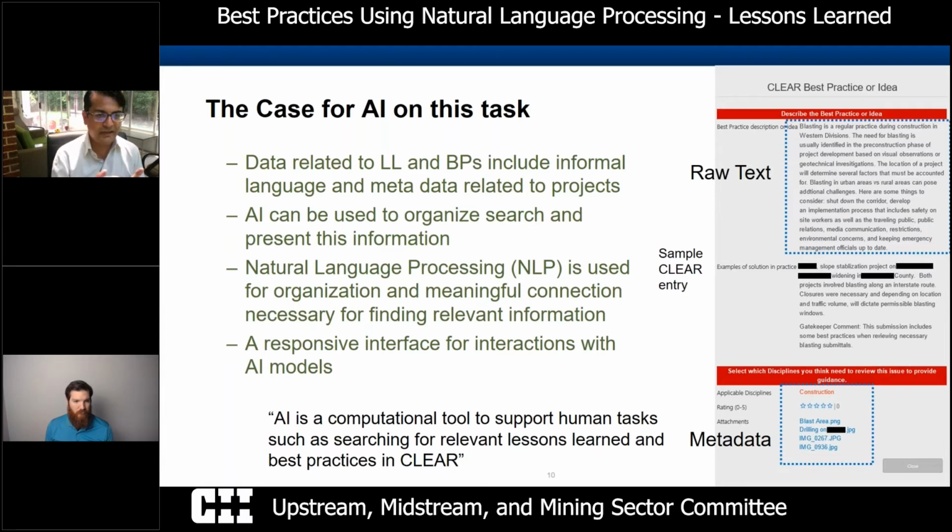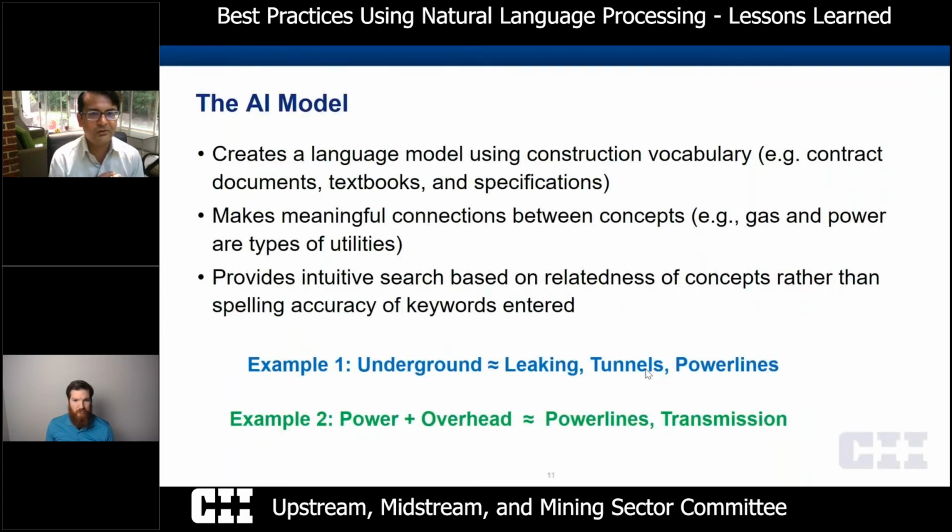For this, we use natural language processing technologies, which Colin will describe in a couple of slides. But we also focus a lot on how to present this information. On the back end is a language model that organizes all of this information, and on the front end is an interface that allows a user to quickly and efficiently look for relevant pieces of information for their project. In the next slide, Colin will introduce the language model and go into a little bit of detail.